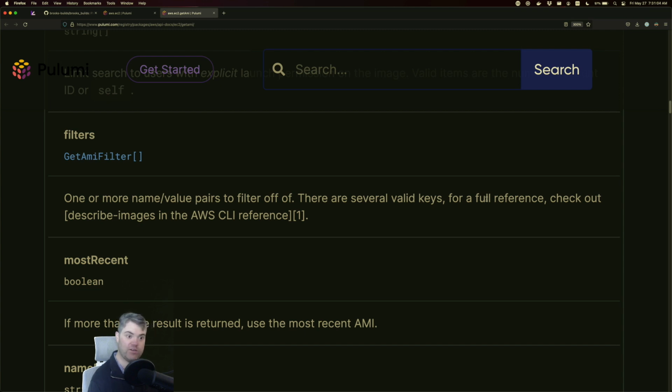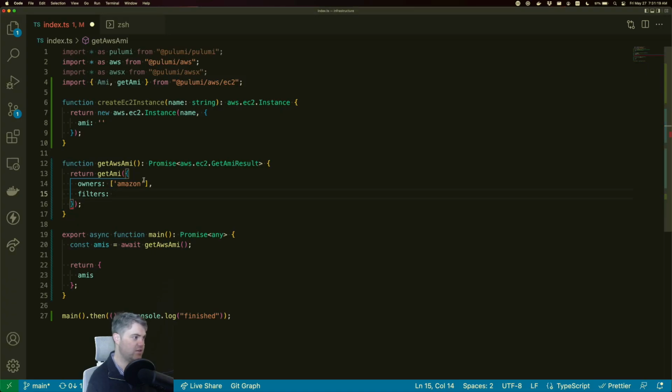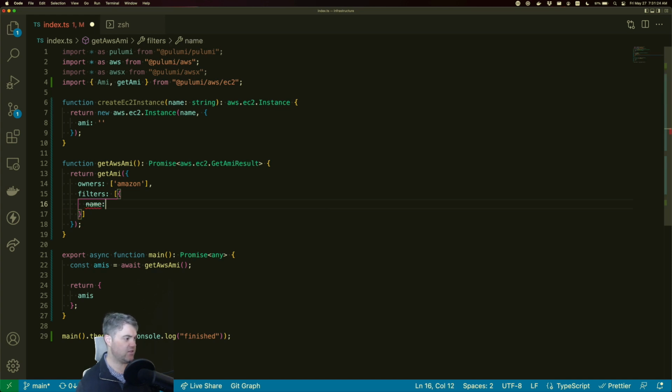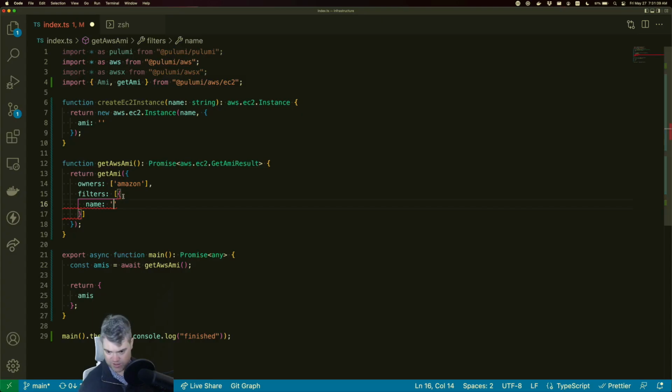There are several valid keys for full reference. Check out describe images. Okay, so if I go in here, it's gonna be name and values. The name of the AMI that was provided during image creation, and then okay, so filters is going to be an array of these. So name. And then values is interesting. The name of the AMI that was provided during image creation.